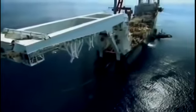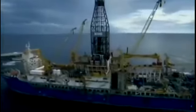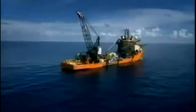A team of mega machines has been hard at work for months, building a vast deep-sea gas network. They have 5 main challenges. Drill 15 wells through nearly 2 miles of water and almost 3 miles of sea floor in an 1,800 square mile gas field.